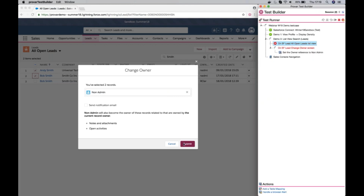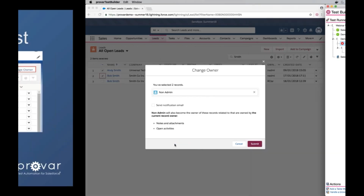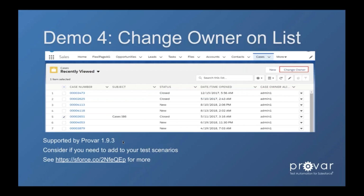And then I would do the submit button. Okay, so if you want more information about this feature from Salesforce, again, there's a bit.ly link at the bottom of the page. If you take a screenshot, have a look on there and you can find more details about where these features are available.